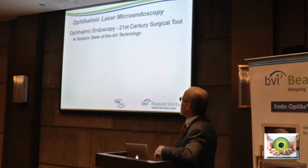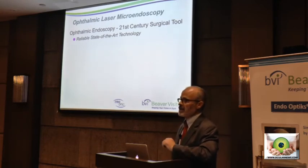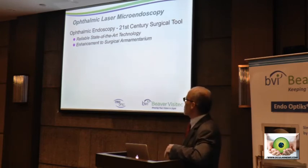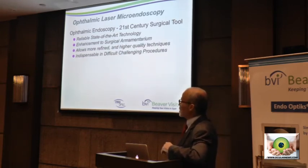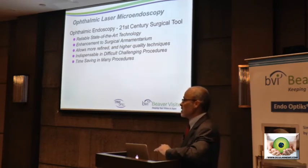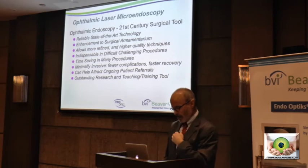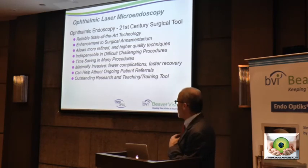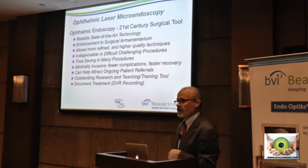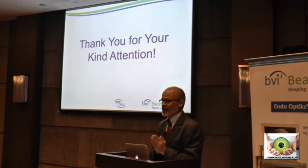So just in concluding, we believe the endoscope is a worthwhile device in every 21st century ophthalmic practice. Again, a wide range of subspecialties can use it. It's an enhancement to the surgical armamentarium, allowing more refined surgery in many cases, and in challenging cases can be a game changer. Time saving in many procedures, certainly patient friendly, and a great teaching tool. Of course, you can document treatments with recording to any type of media. So, I'm sorry for the length of that. Thank you very much for your time.